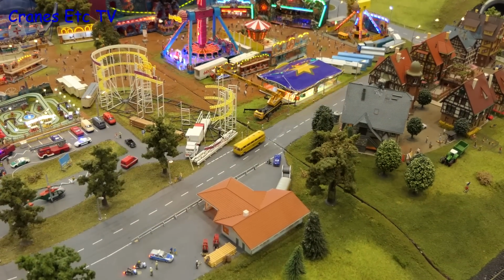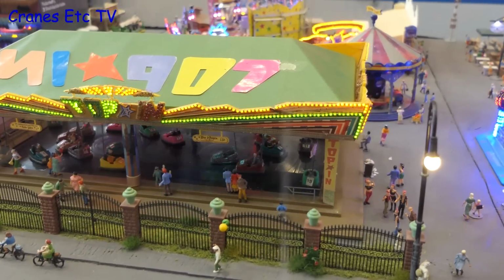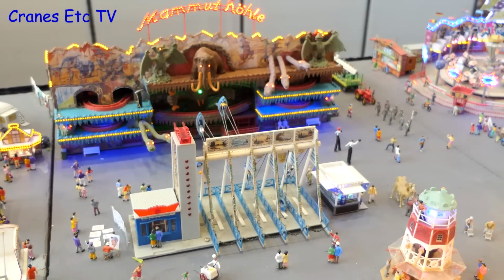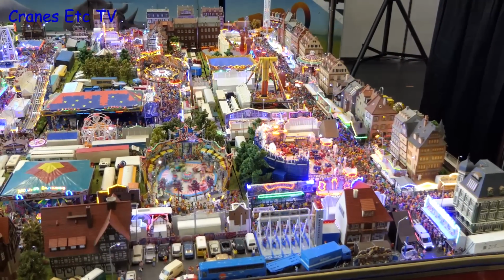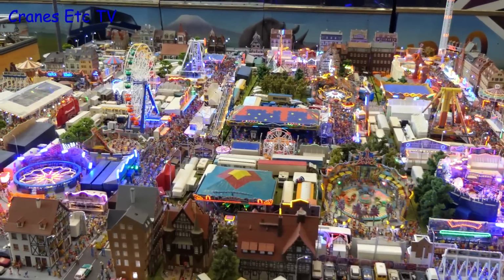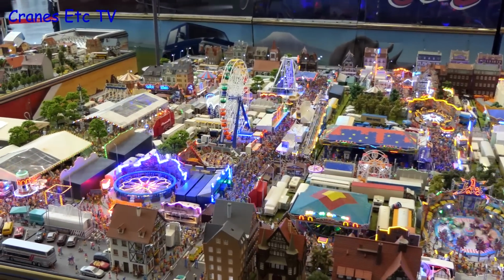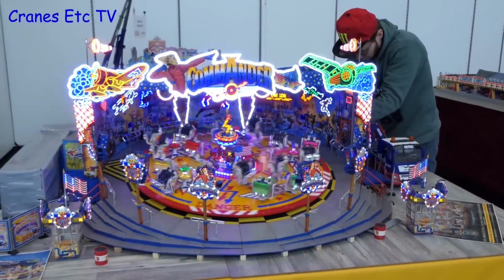In terms of modelling, there were some interesting things to see in their place, and there were a number of detailed funfair models. In a small scale, these featured lots of working rides and flashing lights, and there was also a giant funfair display. This has a staggering amount of detail, including vast crowds of people, and you can imagine the man-hours that went into producing this. There were also larger scale funfair models on display.